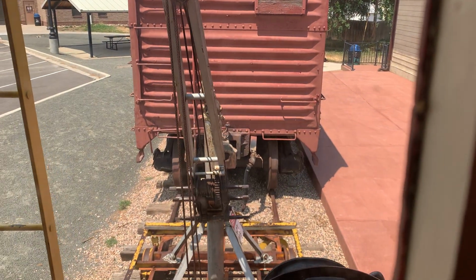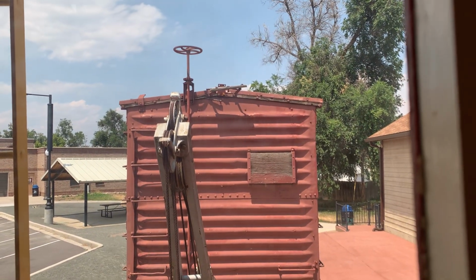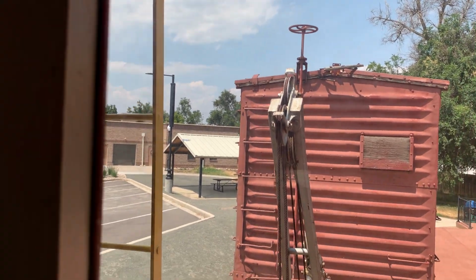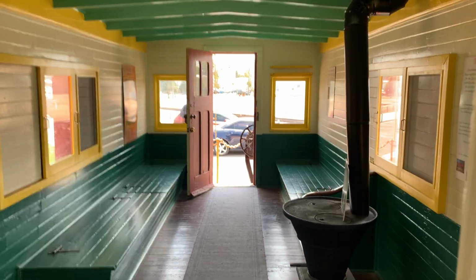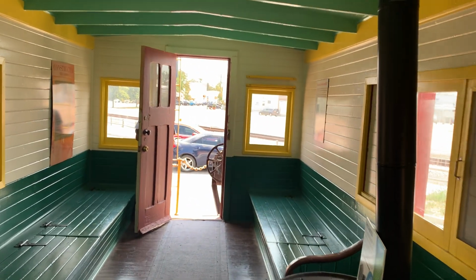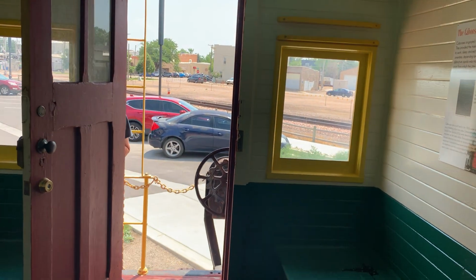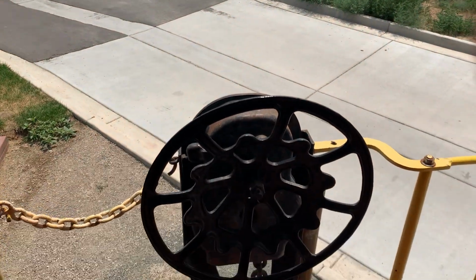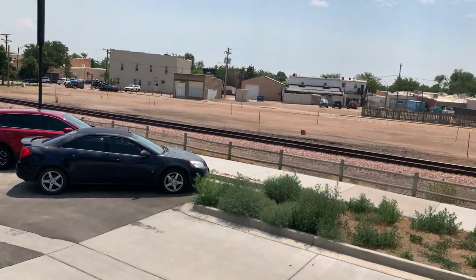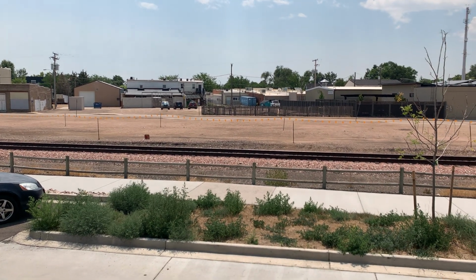Yeah, they got a little crane service thing out here. There's also a nice speeder at this museum. I've already done a video of it before. So they got some wasps' nests to deal with. Yeah, kind of cool. Yeah, Windsor's a nice little town. There's the actual railway out there, current railway.